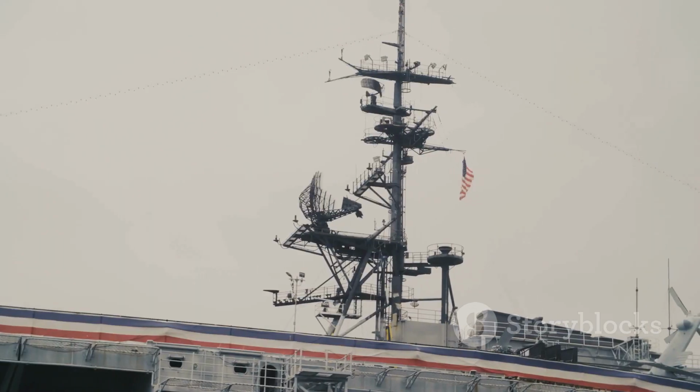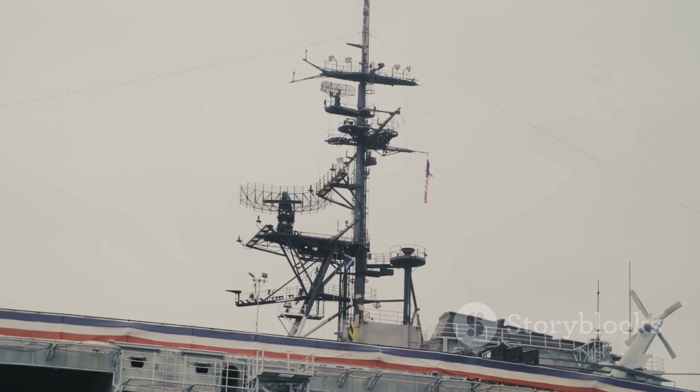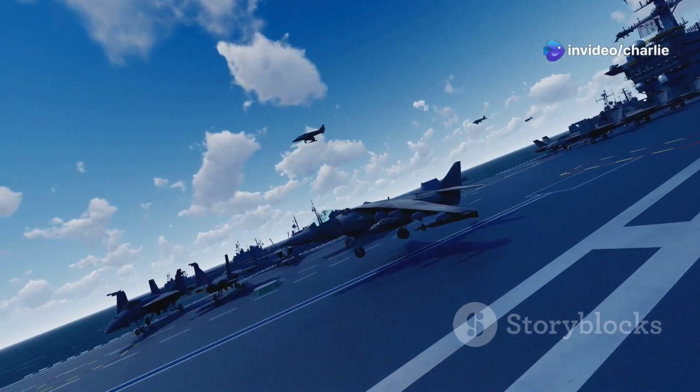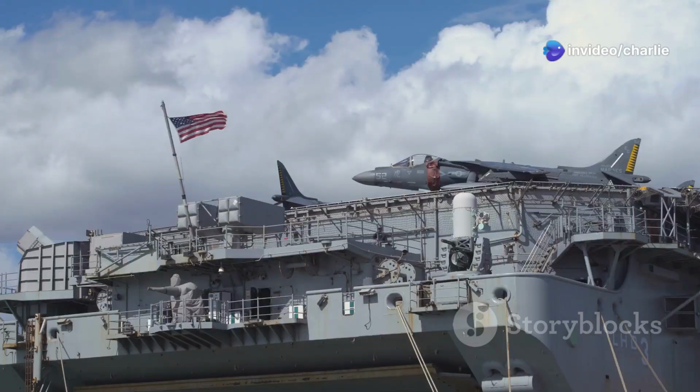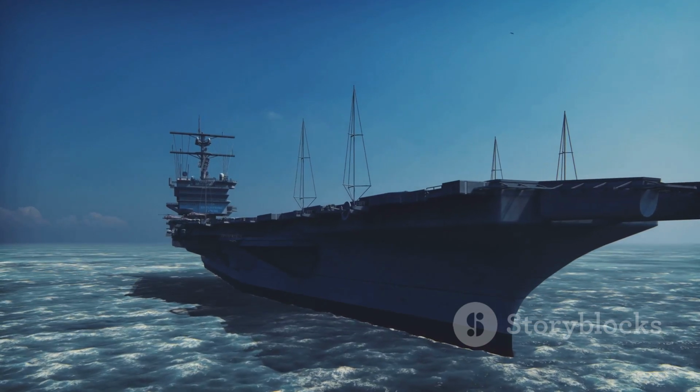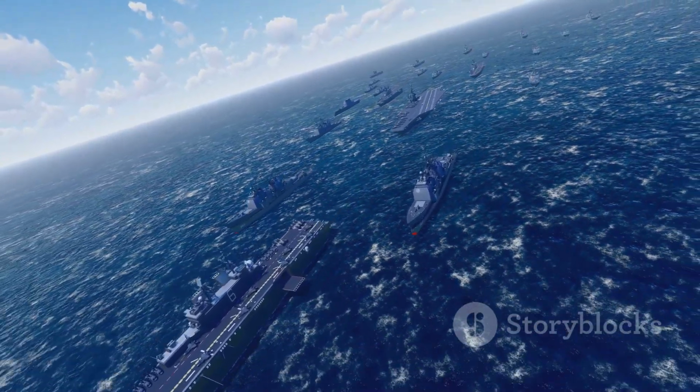With its advanced radar, communications, and weapons systems, the Ford can track and target enemies from hundreds of miles away. It can launch fighter jets to engage enemy aircraft, bombers to strike ground targets, and helicopters to conduct search and rescue missions. But the Ford isn't just about fighting.